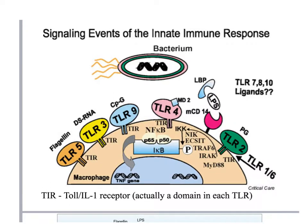And so originally it was thought that all of these TLRs were found on the cell surface of immune cells. We now know that this may not actually be the case. Some of these may be internal receptors that are found in endocytic compartments. What's an endocytic compartment? Anybody? Endothelial cells? No, not endothelial cells. This is endocytic compartments. Vesicles? Not vesicles.